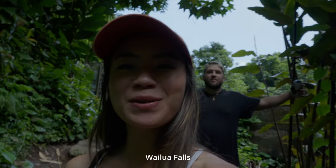All right, we're at Wailua Falls. Oh my gosh, you guys. Yo, that's so sick. This is a huge waterfall. This is what I've been waiting for. This is Hawaii to me. This is crazy.